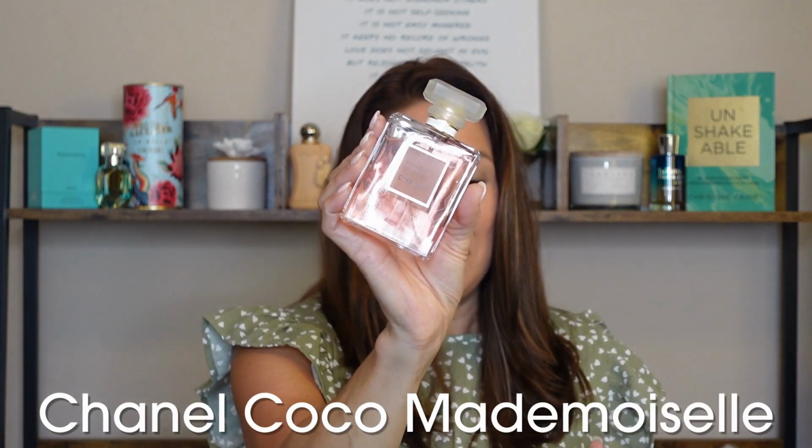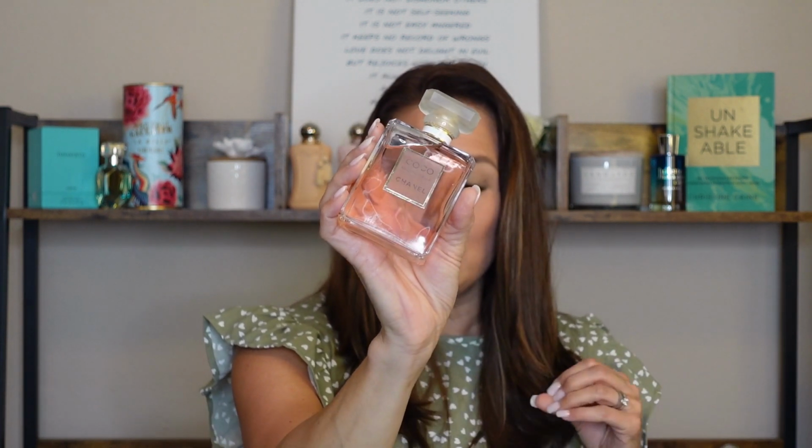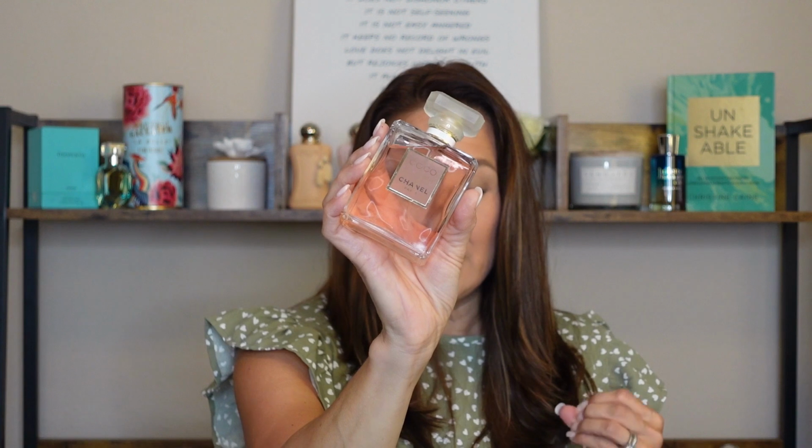The next one that I have been loving, as always, it's classic. I will never be without this fragrance in my collection. This is, I've got it together and I'm feminine and I know exactly what I want. This is Coco Mademoiselle by Chanel. She's citrus, woody. She has patchouli and a sweet white and yellow floral.